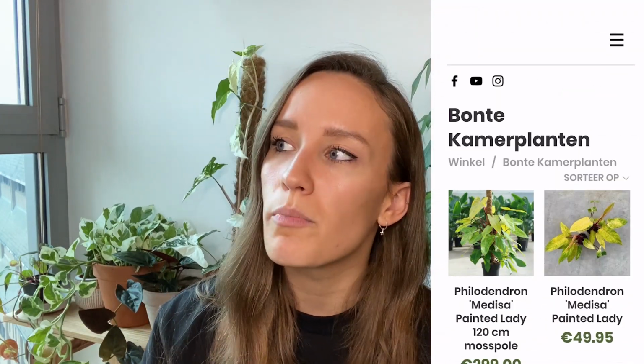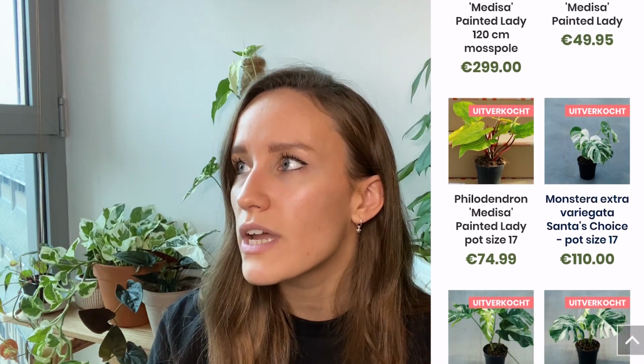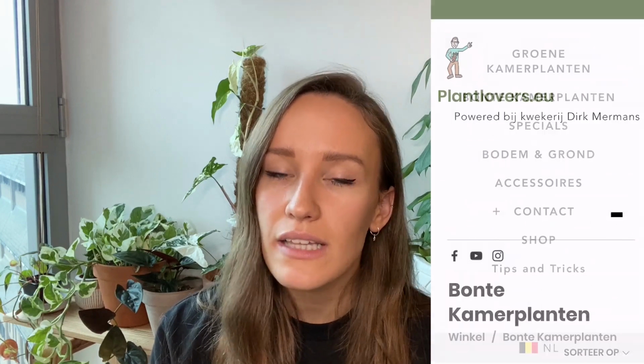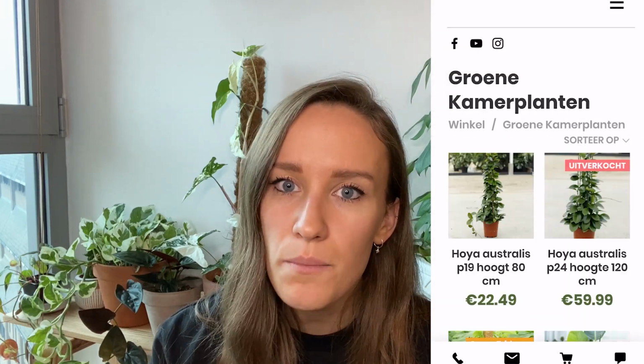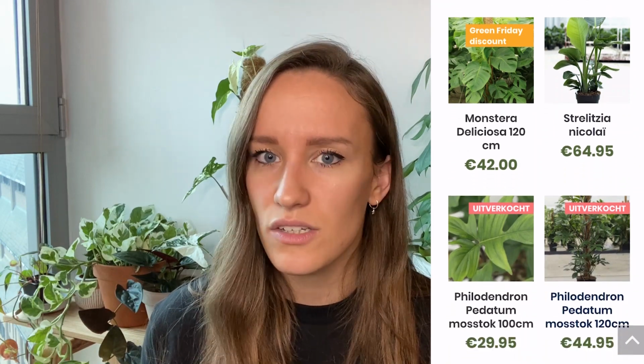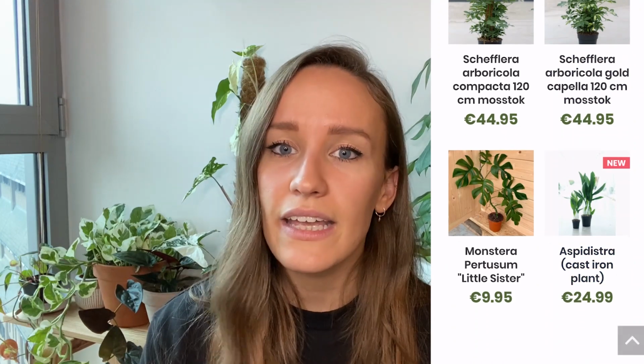They've got philodendron Painted Lady, they've got Prince of Orange, they've got loads of amazing plants, and I think they're a really, really good price. Some of them, I think I saw one for £299, which is insane, but I assume that's the going rate for that plant. But yeah, they're really good.